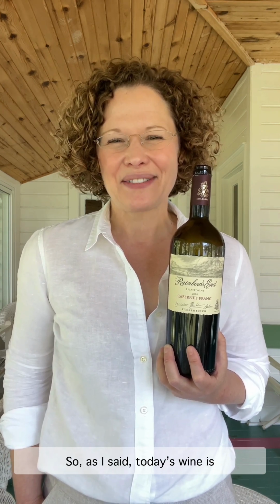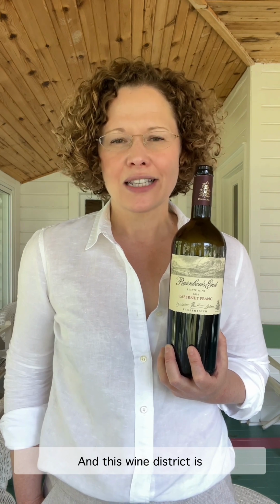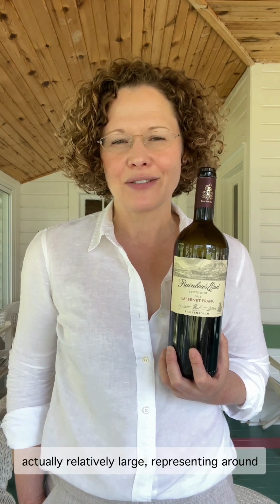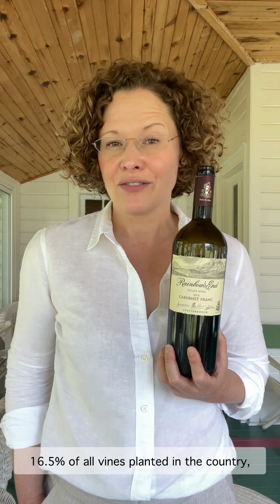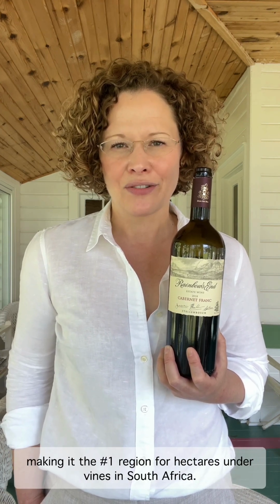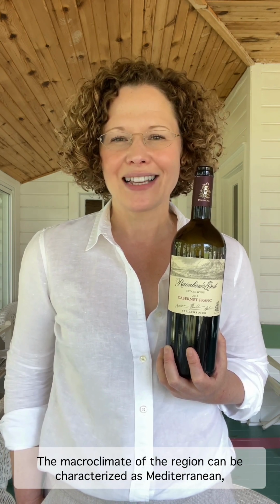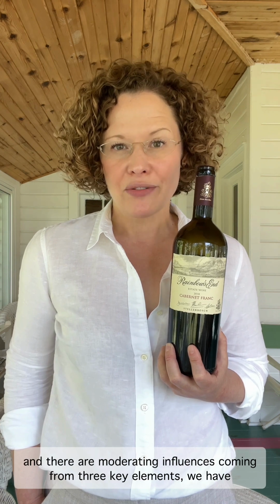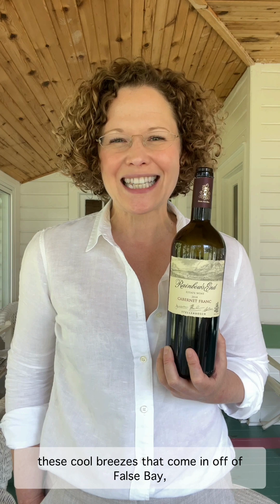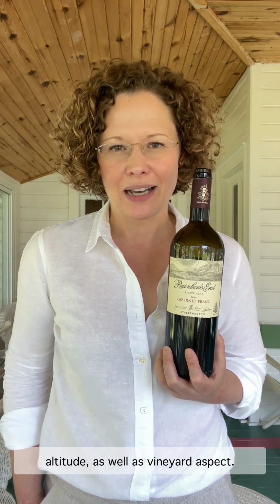So as I said, today's wine is taking us to Stellenbosch, the most historic wine region in South Africa. And this wine district is actually relatively large, representing around 16.5% of all vines planted in the country, making it the number one region for hectares under vine in South Africa. The macroclimate of the region can be characterized as Mediterranean, and there are moderating influences that come from 3 key elements. We have these cool breezes that come in off of False Bay, altitude, as well as vineyard aspect.